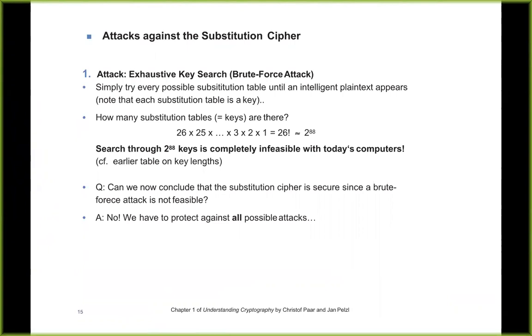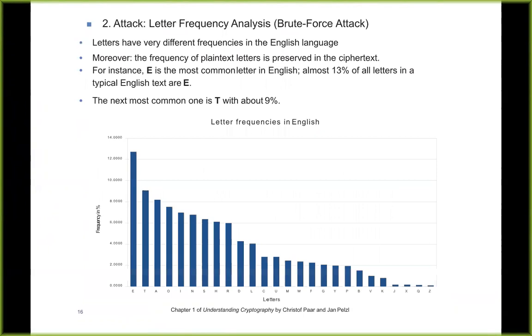The problem is there is a faster attack, and that's the problem why all cryptography is really shaky. All you can ever prove is that one particular attack takes a certain amount of time. You can never prove that there isn't a smarter attack, and often there is. And of course, the one that really works here is letter frequency.